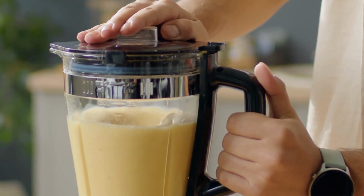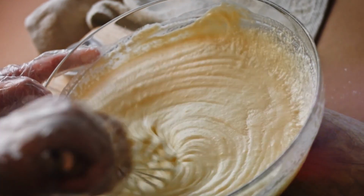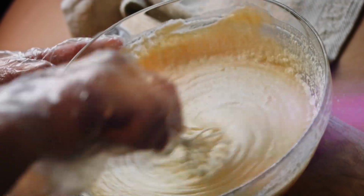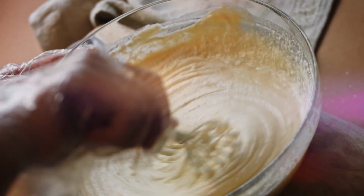First up, let's talk about the Abiu smoothie bowl. Imagine starting your day with a burst of tropical flavor and nourishing goodness. Blend together ripe Abiu fruit, a frozen banana, a splash of coconut milk, and some spinach for an extra nutrient boost.